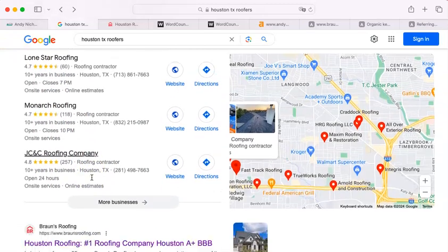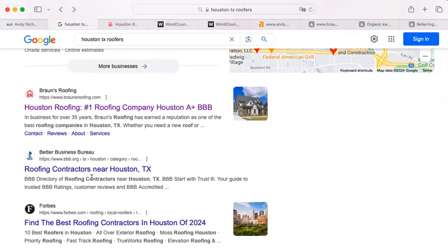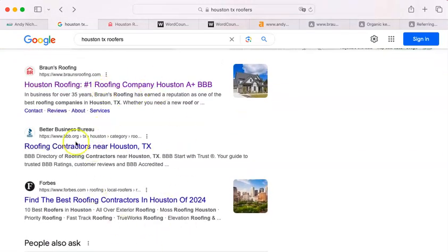Now, underneath the map pack is what we call the organic search results. Again, these are wholly the result of what the Google algorithm determines should be the order of these. They don't switch around all the time. It's not random. They appear here because they have satisfied the Google algorithm. Now, I'm going to show you what I'm talking about.